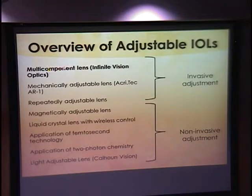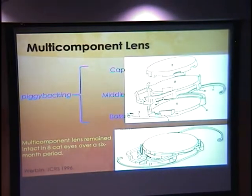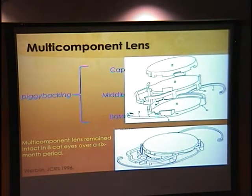So we're going to talk about the multi-component lens. This lens, just as its name implies, is made of different lens components that can come together and make a whole lens. Here is the Basin lens, which was first conceived back in the early 90s and published by Dr. Werblin in 1996. The Basin lens right here is a PMMA lens. It's about 6 millimeters wide, so it would have to be inserted through a pretty large incision.